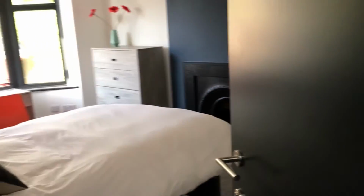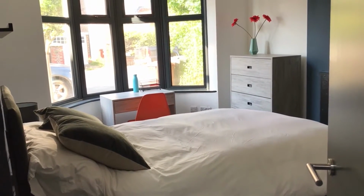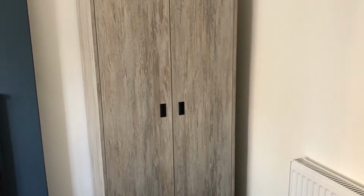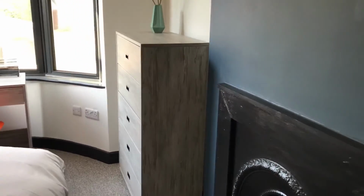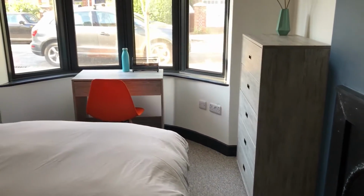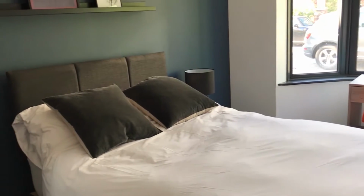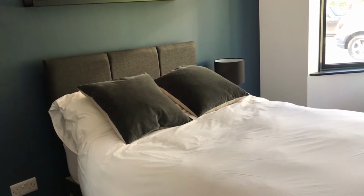First room on the left is room number one. It's a double room with a bay window. Shares a shower room with one other person. Really comfy double bed, actually. I've had a little lie down and want to test one. 30 centimetre deep mattress.